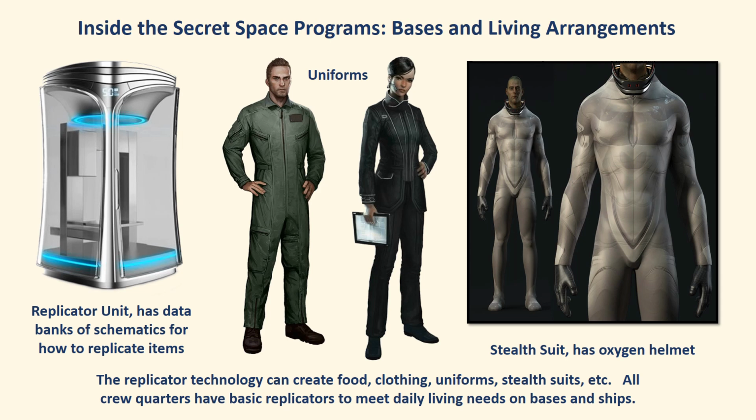The left-hand image shows a replicator unit. The replicator unit has data banks of schematics for how to replicate items. In the middle are various examples of uniforms that SSP personnel wear on the bases. It could be jumpsuits, it could be form-fitted uniforms that look more official. It depends on the rank of the personnel that are stationed on either the Moon bases or the Mars bases.